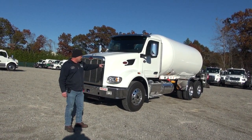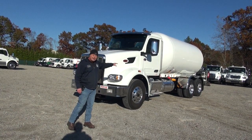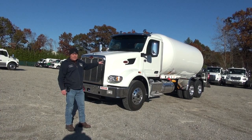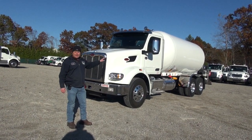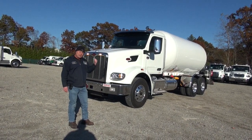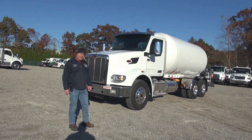We've got the aluminum wheels, aluminum steps, aluminum air tank, aluminum fuel tank. In the back, stainless fenders, stainless fender brackets, stainless deck, oversized meter box. Just an absolute beautiful truck. Let's jump inside and take a look at a few of the options in the cab.